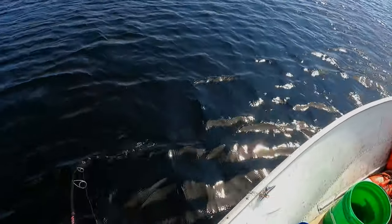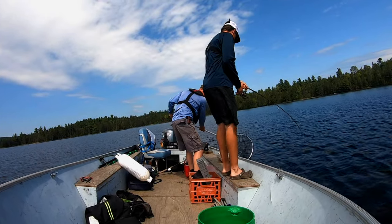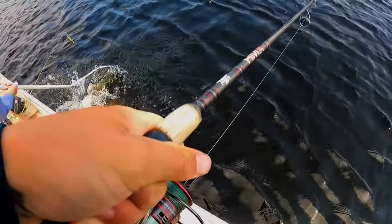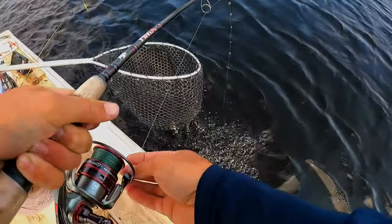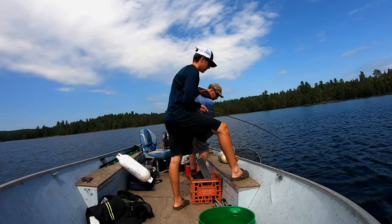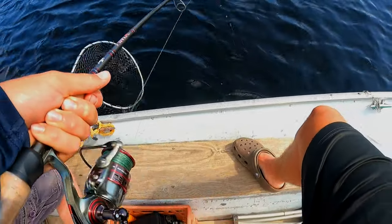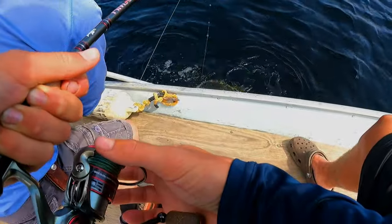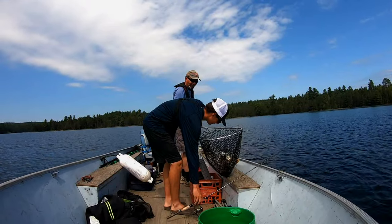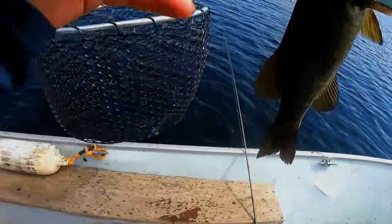Probably, oh my goodness. That's a big bass. Coming in the wrong way here. That's a big bass. He crushed it. Holy cow. Ooh. That's a big fish.